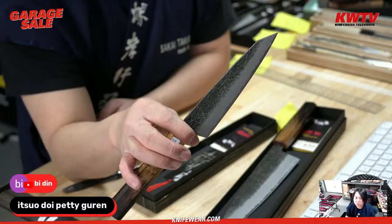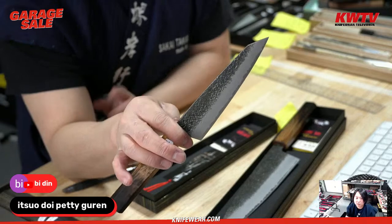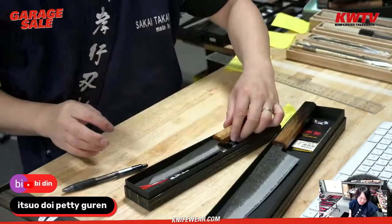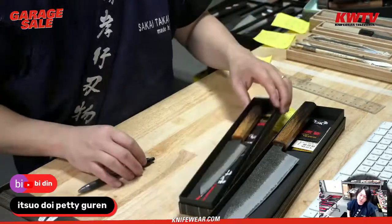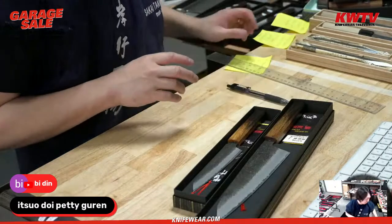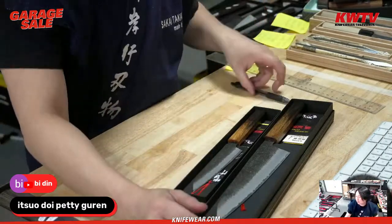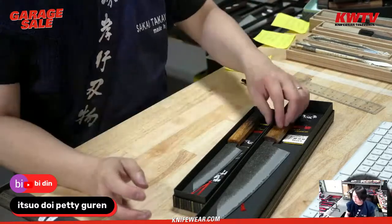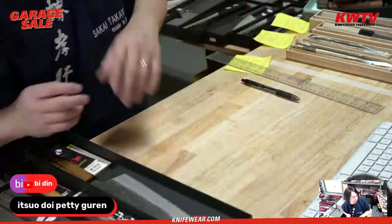Blue number two, favorite steel of his family. He has this family, third generation right now, I believe, has been making kitchen knives for a little while. And yes, ever since they moved to the little workshop under Sakai Takayuki, they've been working very closely together.